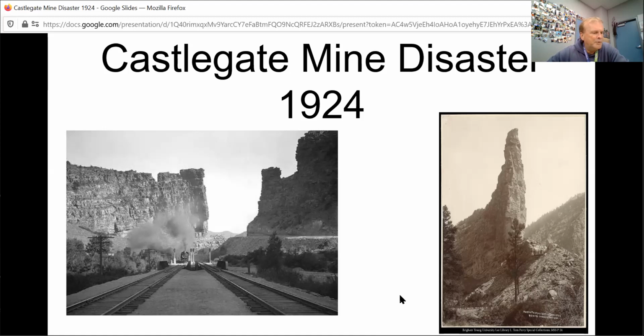I'm going to read the paper. Yeah, 171 miners died on this day, March 8th, 1924. So pretty big deal. Now, Castlegate is down in Carbon County, which is near Price, Utah. So if you've ever been to Price, Utah, or you've driven down towards Moab or down that way, you probably have driven through this canyon.